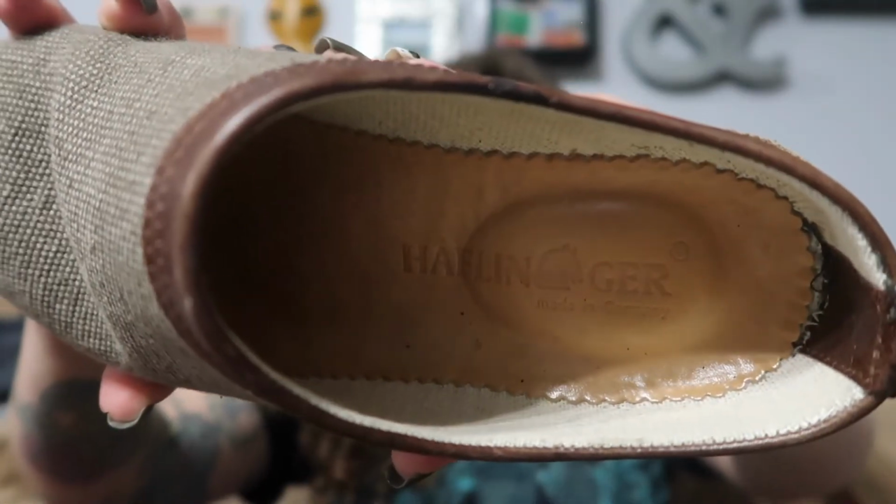I don't know where I learned this brand from. It could have also been Ginger Marvin, but I looked it up in the store. It's Haflinger, made in Germany. I'm sorry, Veronica, if I'm butchering that as well, but you know I'm not good with the German brands. There it is. They're just kind of like a Birkenstock with the cork wedge. I know I butchered that name too.